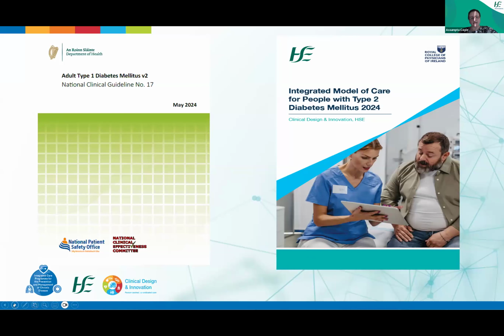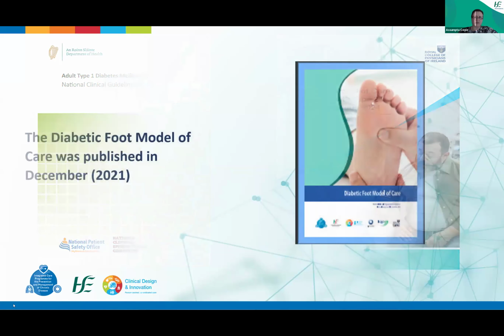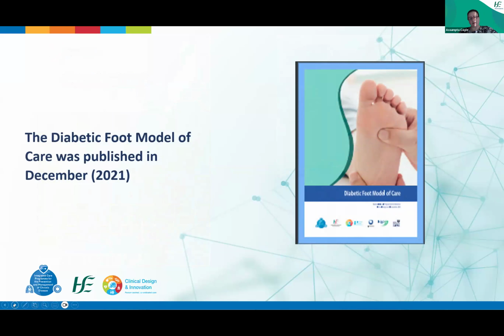Next slide, Lauren, thank you. So mainly, really and truthfully, just to highlight, the diabetic foot model of care was published in December 2021. And the main objective of that really was to provide standardized care for those patients living with type 1 and type 2 diabetes across this health service.